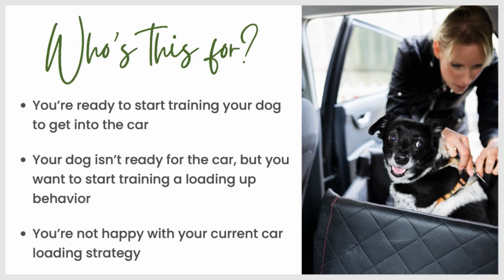So who is this for? This is for you if you are ready to start training your dog to get into the car. Or maybe your dog isn't actually ready for the car yet, but you want to start the loading up training in the house now. Or maybe you're already getting your dog into the car, but you don't really like the way you're doing it right now and you're looking for a different option.